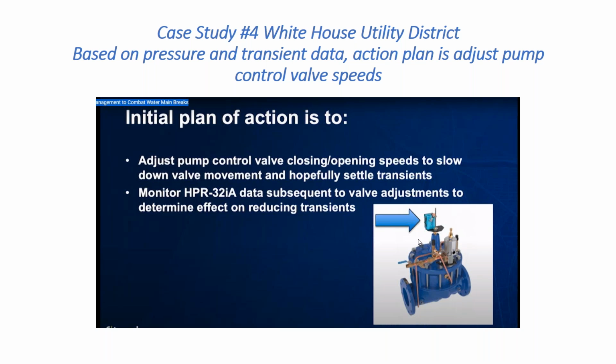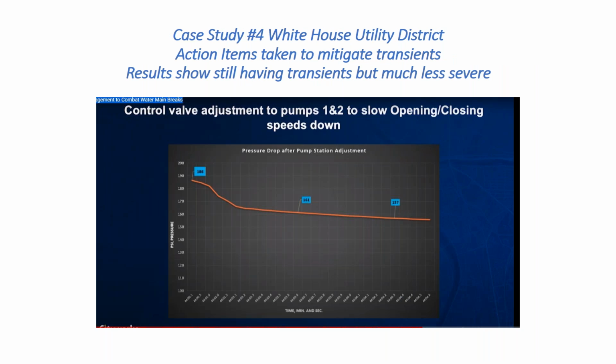So everybody can see that this is the valve here. They made the adjustment in the valve and how it was opening and closing. They slowed it down; the theory was if they can slow it down and smooth it out, it would eliminate or reduce the transients that were occurring. So the control valve was adjusted on pumps 1 and 2 to slow the opening and closing speed down. If you see now, the pressures had smoothed out considerably. They were still getting some transients, but many fewer and much less severe.